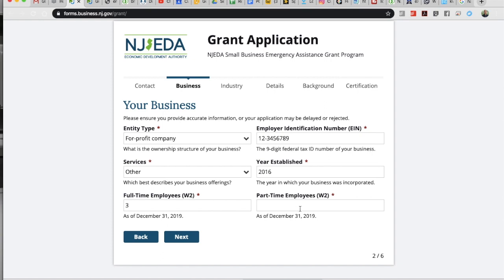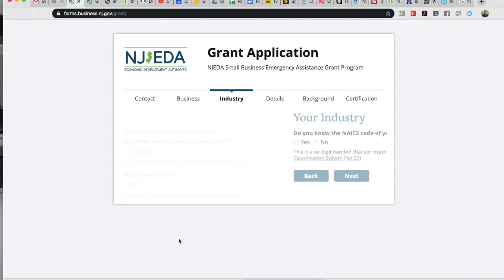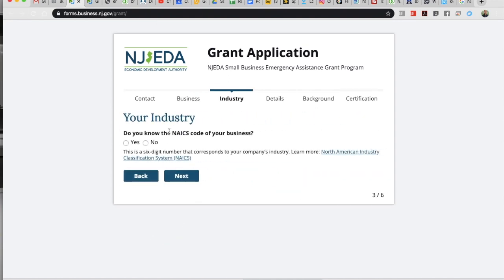Remember, these are W-2 employees, not 1099 employees. So you have to have paid them on the books and you had to be taking out the taxes for them. So, it doesn't have to be anything there. If you don't have any part-timers, you go next.